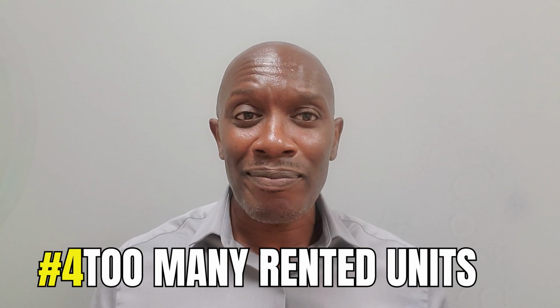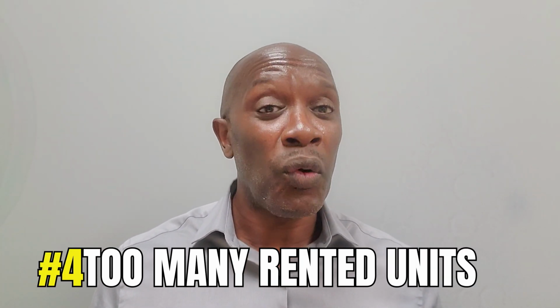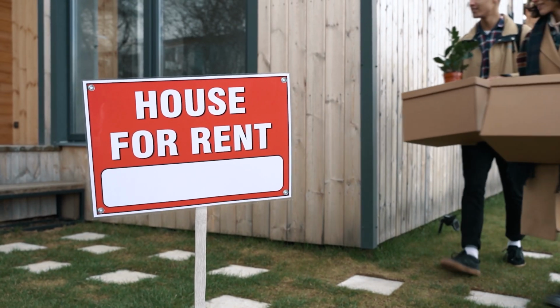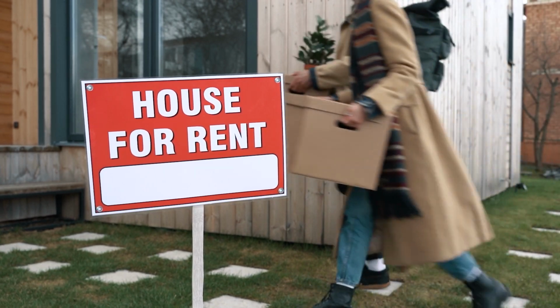Reason number 4, too many non-owner occupied units. Yeah, you heard it right. The lender also looks at how many units are being leased out, because they are loaning you money to buy into a community of other homeowners. Well, when there aren't a ton of homeowners, it's more like an apartment complex, and the lender doesn't look at that too kindly.